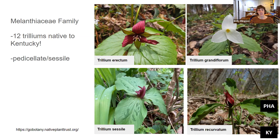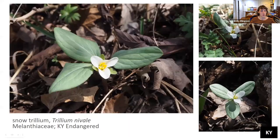And you can't really see it in these pictures above, but you'll notice this looks like it's above. It's not quite attached. It's definitely got a stalk on the end of it. So there's two different ways to sort of categorize trilliums in Kentucky. And one that I will go into a little bit more in depth is very rare in Kentucky.